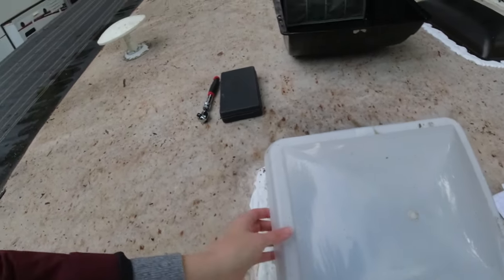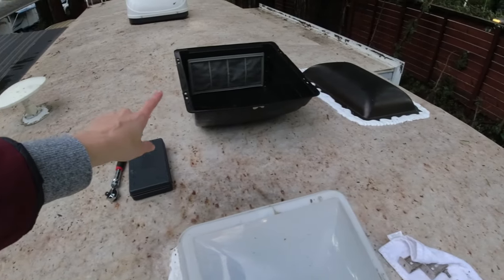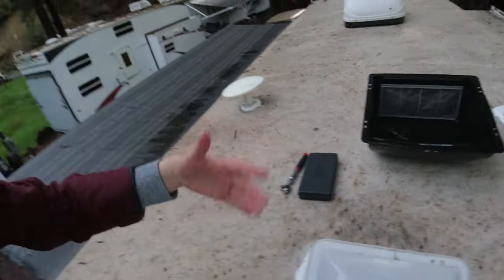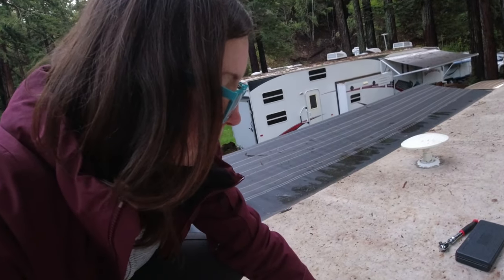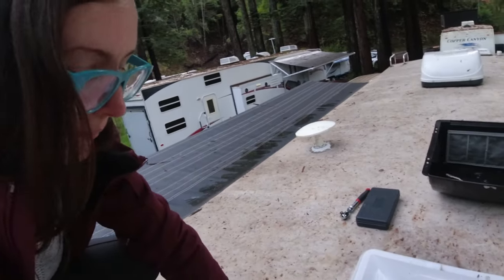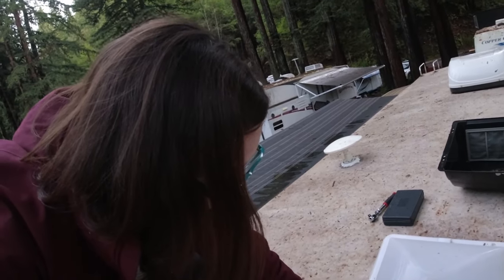This is our bathroom fan right here. And this lid is not watertight. It has this that goes on top of it to prevent water from getting in, so we can have the fan open even when it's raining. So we're gonna go ahead and put the lid back on. But I feel really good about this. I think it's looking way good, way better than it was.